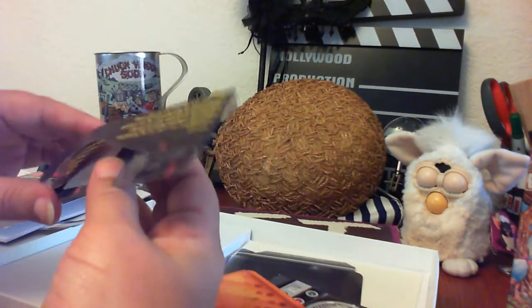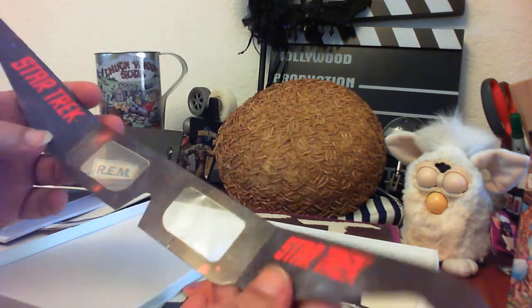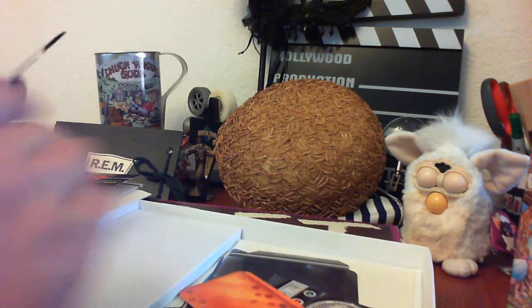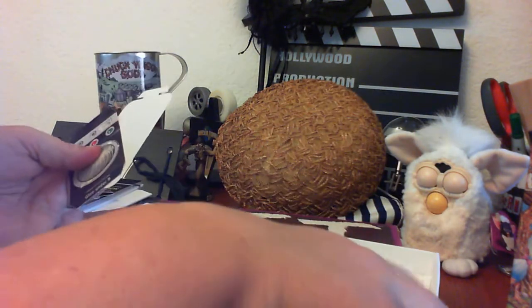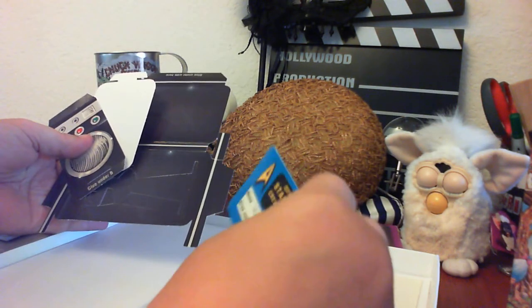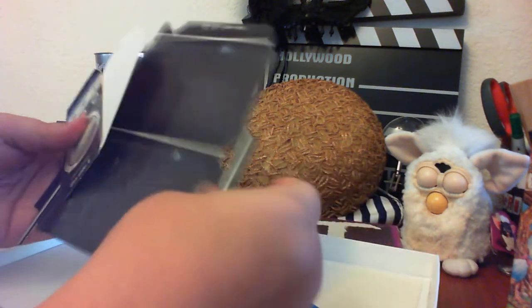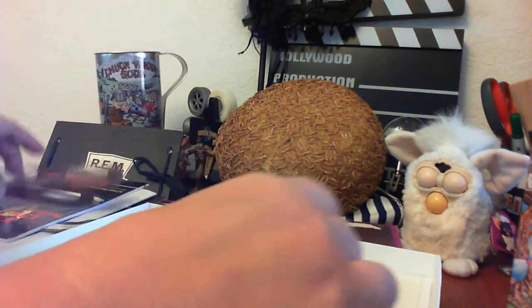Oh, look, we can learn about Vulcans. There is a set of glasses, Star Trek 3D kind of glasses, and then pieces to create like a paper communicator. She filled her name in on that. That's okay. So punched out, but it seems to all be here.